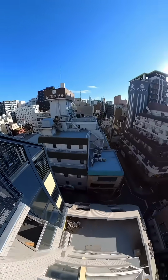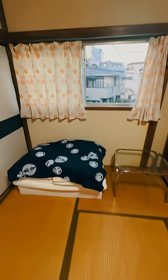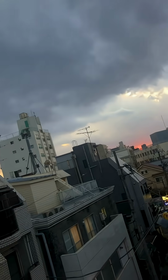First, if you can, avoid rentals that require you to pay key money, or reikin. This is a non-refundable, quote-unquote, gift to the landlord of money upfront when you sign your lease. Many more global real estate agencies that cater to an English-speaking foreign clientele will not require key money, and they will state so. But many more local real estate agencies will still require it.